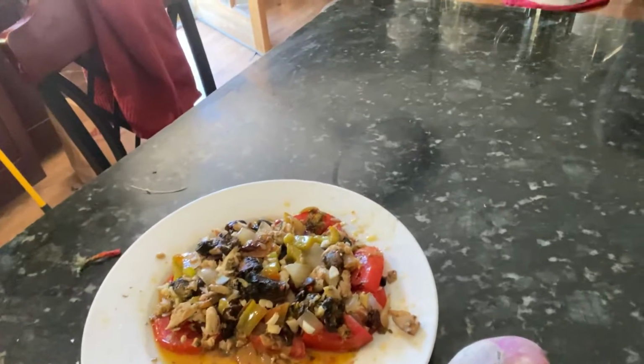So I would like to challenge you this morning that you would change your attitude toward food. This tastes good, and primarily it tastes really good because it's all fresh, organic vegetables and organic tilapia.